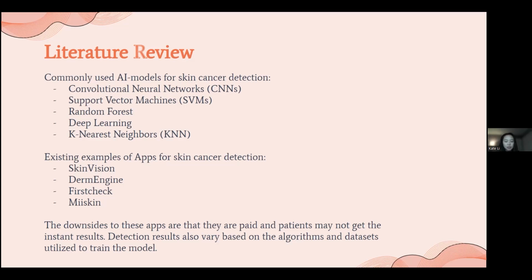Some existing examples of apps for skincare detection are Skin Vision, which uses machine learning to analyze photos of skin lesions, and then provides a risk assessment and recommendation for further action, which may include visiting a dermatologist. Derm Engine is cloud-based dermatology. It's a software platform that uses skincare detection and AI to provide a risk assessment.